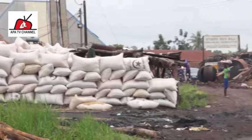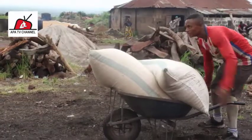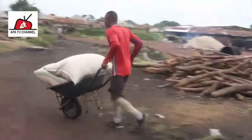Can you briefly tell us some of the processes involved in the processing of rice? Okay, let's start from the farm. From the farm we get our paddy rice from the market, mostly from the north, Kebbi, Niger, Adamawa, and once it gets to Otukpo here, the first stage is pre-cleaning.